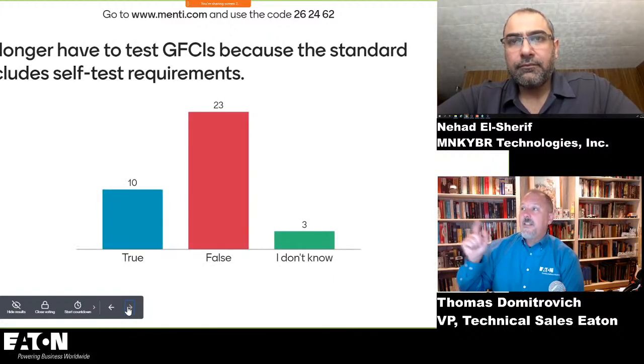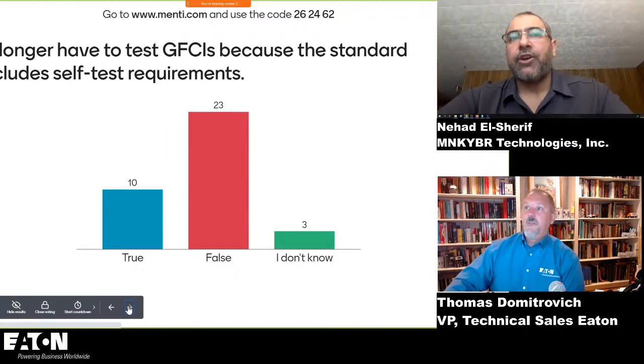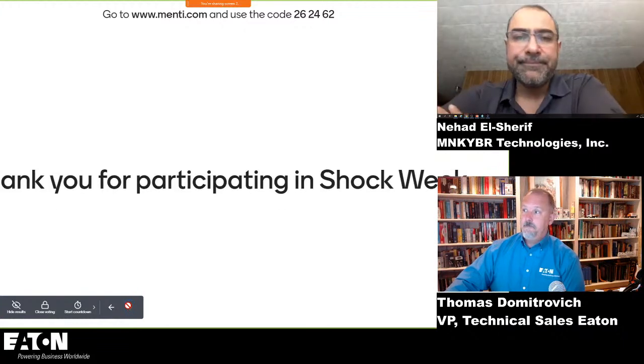You no longer have to test GFCIs because the standard now includes self-test requirements, and you covered this, Nihad. The answer to this is false because the self-test can't determine whether or not there are welded contacts or mechanical types of issues inside. So the answer to this one is false. It's only testing electronics.